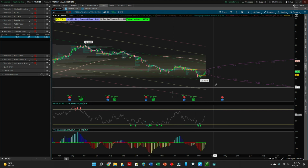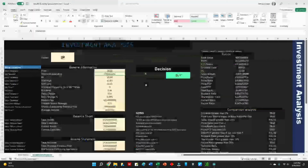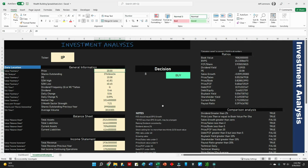Now, longer term, it could continue trending lower. But for me, this is an investment I'm looking at, and this is kind of how I go about it.